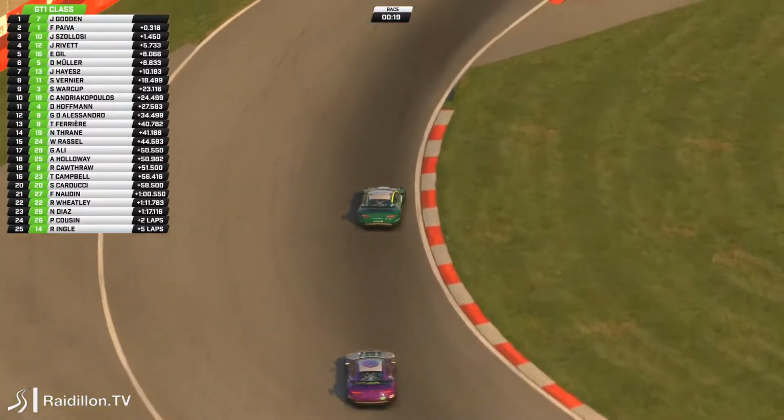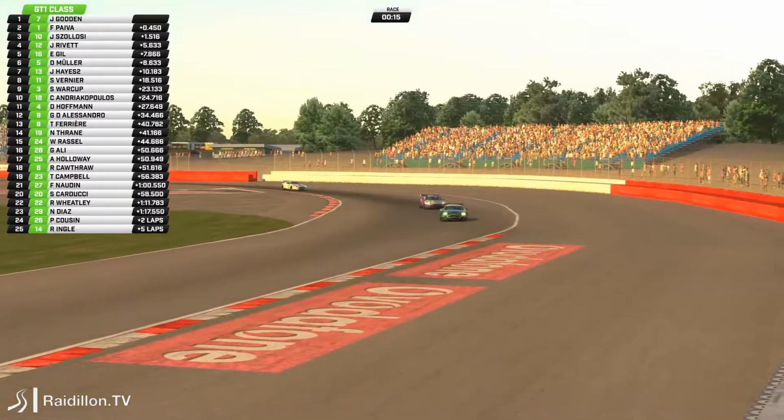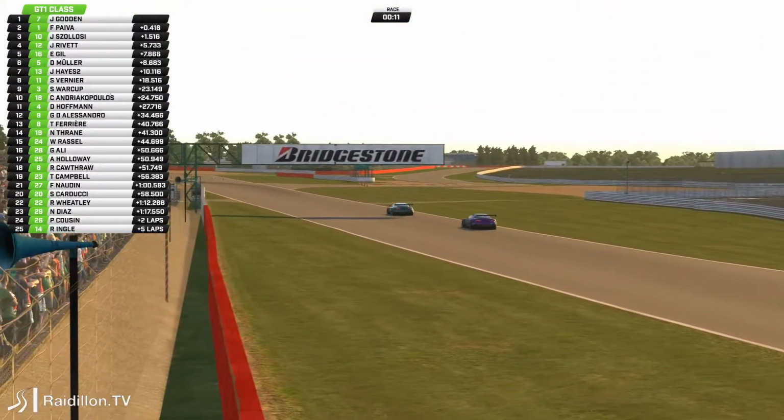Coming around Vale and Club. This is the strongest part for Piver. Gon has been struggling here. It's not a good exit. Not a good exit for Piver. And they will take the run off there as wide as he can go.